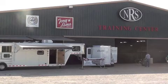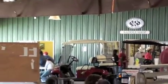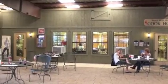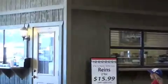But this is the facility. It's pretty neat, very nice, state-of-the-art, one-stop shop for everything you need. It is everything under one roof that a team roper would need to go rope, have fun, take your family. They'll feed you and everything else.